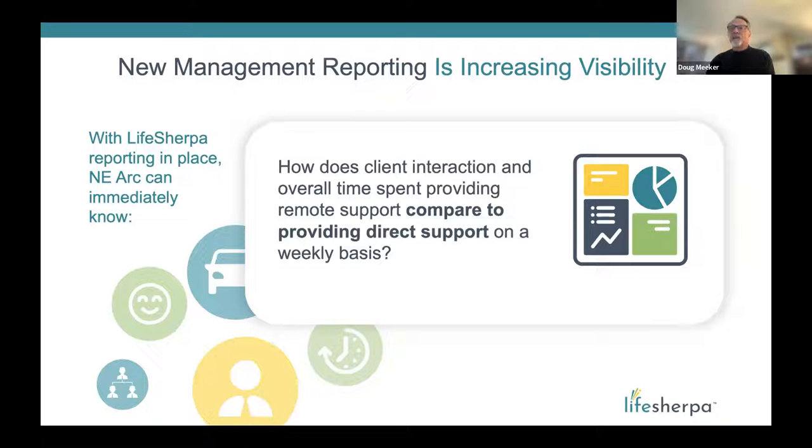So this is the big question about whether we can do more with remote to replace having to drive out to sites. Do we do that for all clients? Do we do that for some clients? How does that work and what are the data to back that up?